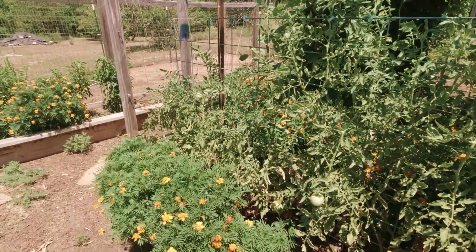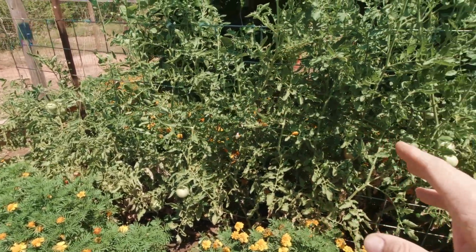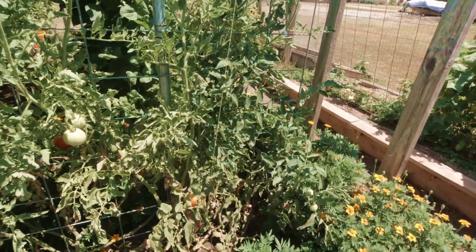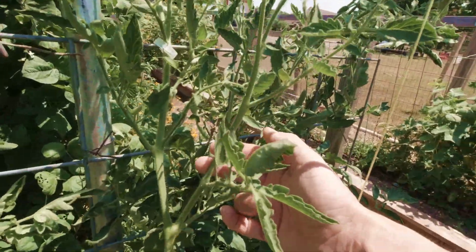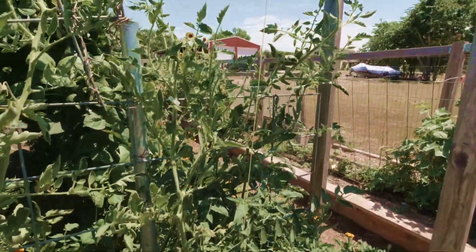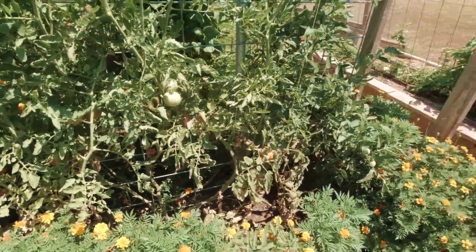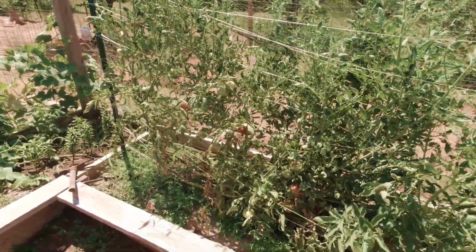This year, I've really tried to stay on top of pruning the tomatoes and making sure that I'm taking care of the suckers. But you've got to really stay on top of them to keep those suckers from growing. See, here's one I missed right here, and that's turning into a part of the vine. It's up high enough, it's okay. But really, where you don't want your suckers kicking out is down low, and it makes your vine get really big and out of control.